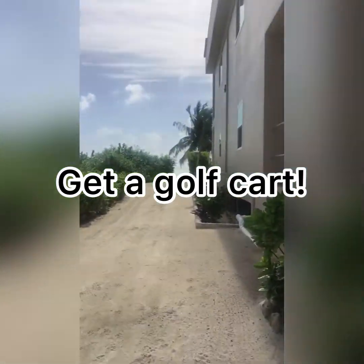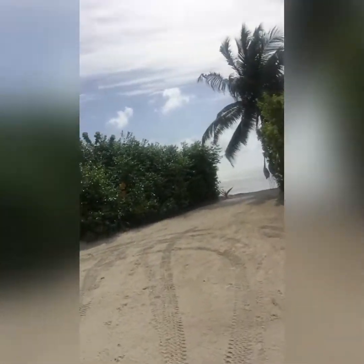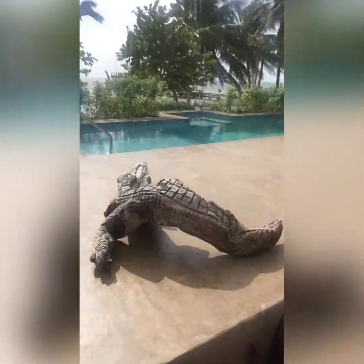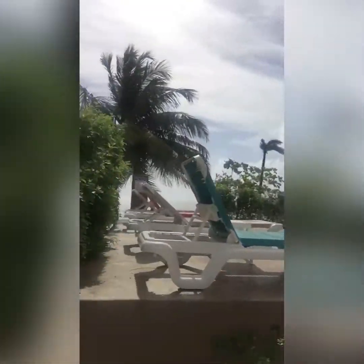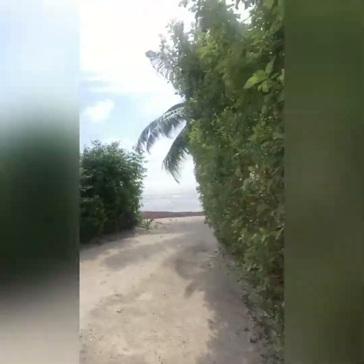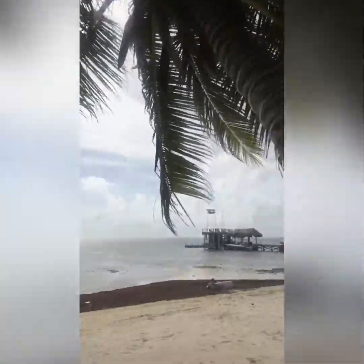Everyone pretty much travels via golf carts. As you saw there, we have a golf cart that we tend to use for the whole entire trip. Definitely get one of those. It probably costs you about $100, maybe a little bit more, but it's definitely a lot cheaper and a lot more convenient than having to order a taxi or having someone else drive you and pick you up. Depending on where you stay, they may have them available.